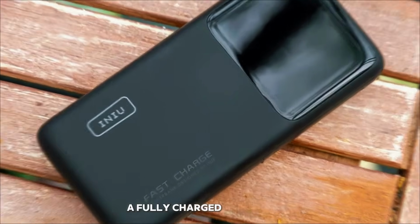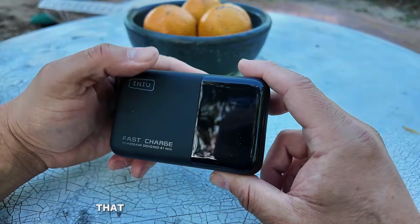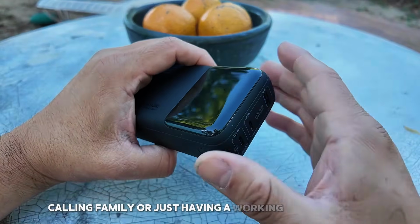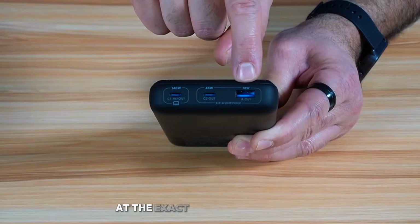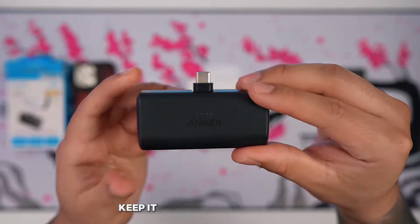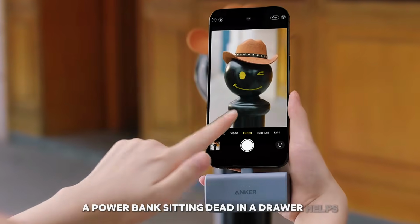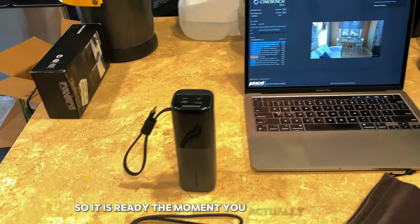A fully charged power bank can keep a phone alive for a day or two of light use. That covers checking weather updates, calling family, or just having a working flashlight app when the actual flashlight rolls under the couch at the exact moment you need it. Keep it charged, not just owned. A power bank sitting dead in a drawer helps nobody. Charge it every few months so it is ready the moment you actually need it.